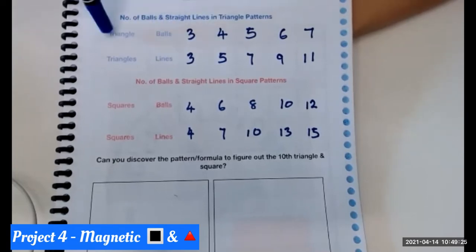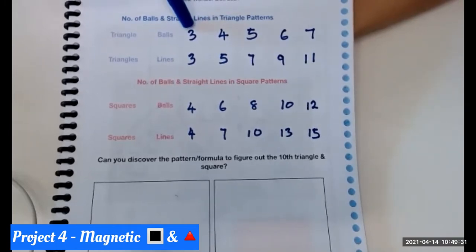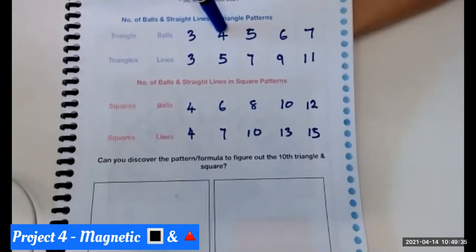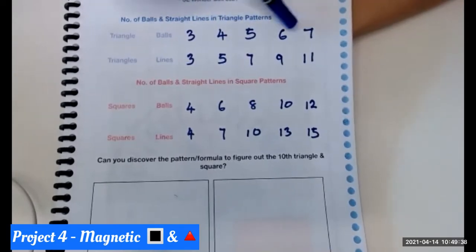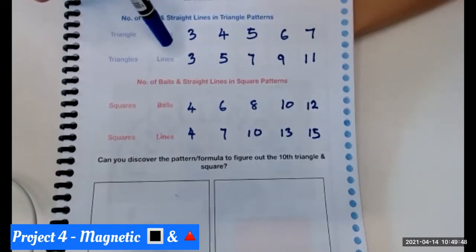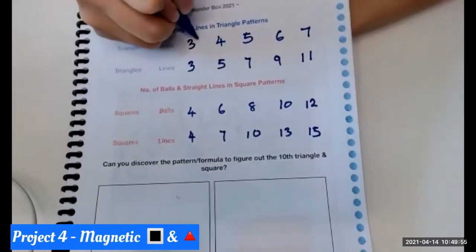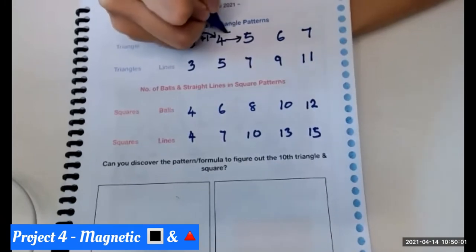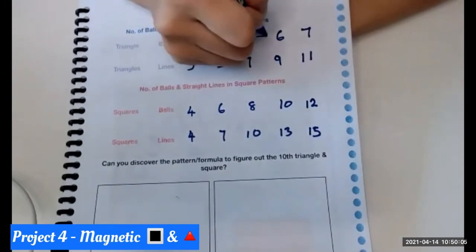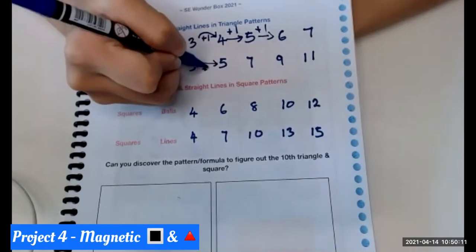Yeah, so see. So the balls needed for one triangle starts with 3 because of 3 corners, right? But if you keep on linking them on, you only need one extra ball to create another triangle. So it's 3, 4, 5, 6, 7. But for the lines part, each ball you add on, you need how many more? Two more. Look at this pattern here. So here to here is plus 1, correct? So every time I travel forward, I put plus 1. And for this one, if I travel over, I have plus 2.